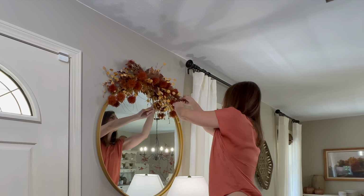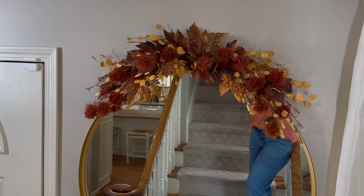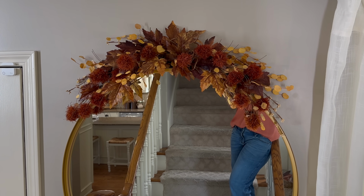This plug and play swag is super fun, and you can choose different florals to fit your color theme and style. I really love how this one turned out. It has all those traditional fall colors, yet has a moody feel that I'm loving this season.